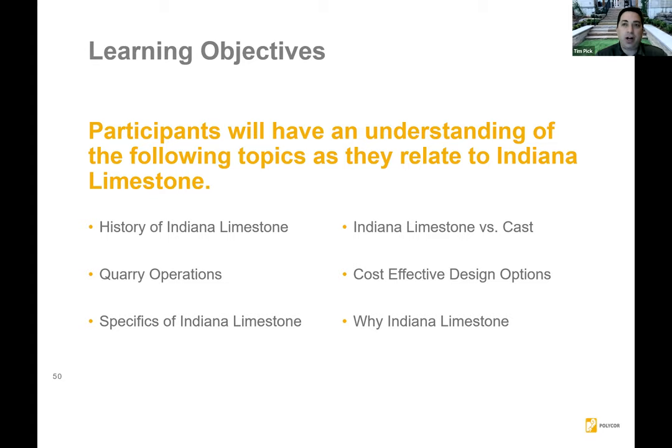We'll talk about the quarry operations. How do we extract that material? New technologies that are being used to extract that material. The specifics of Indiana limestone. Some differences between Indiana limestone and cast stone, as that is our major competitor. Cost-effective design options. And then we'll finish it with why Indiana limestone.